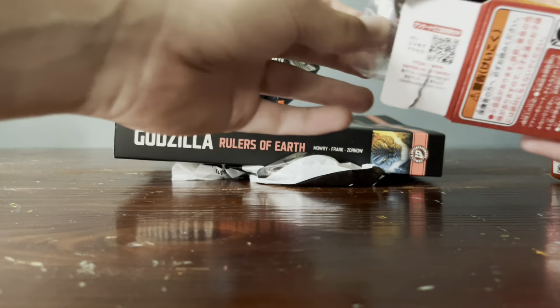Oh, and next thing up, I picked up this book from Bookland, which is pretty much Books A Million. We have a local-ish bookstore called Bookland, but they sell all the same items as Books A Million. They've got the Books A Million exclusives. I think the bag they gave me the stuff in was literally a Books A Million bag. But I finally got Godzilla Rulers of the Earth, the IDW Classic Collection.